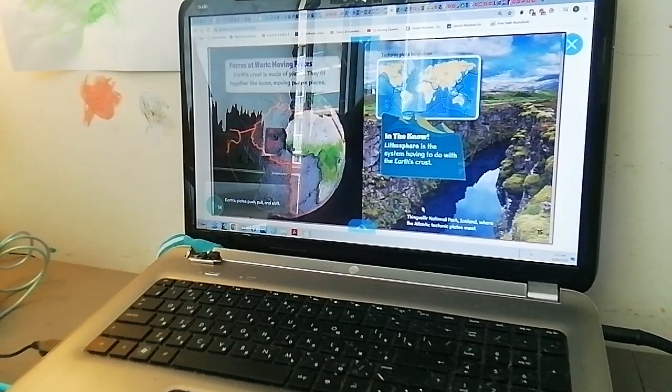This is Thingvellir National Park, Iceland. See? Iceland, where the Atlantic tectonic plates meet.